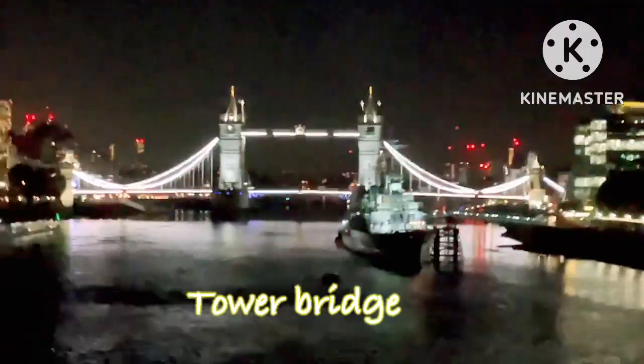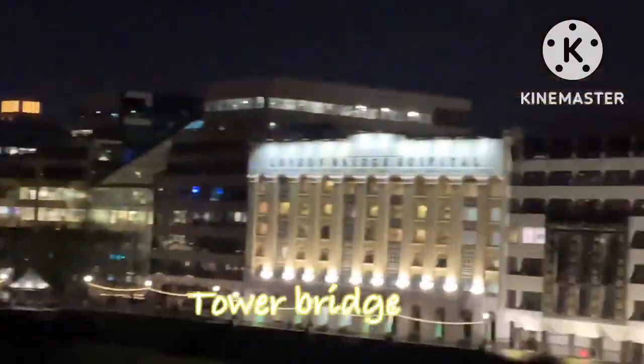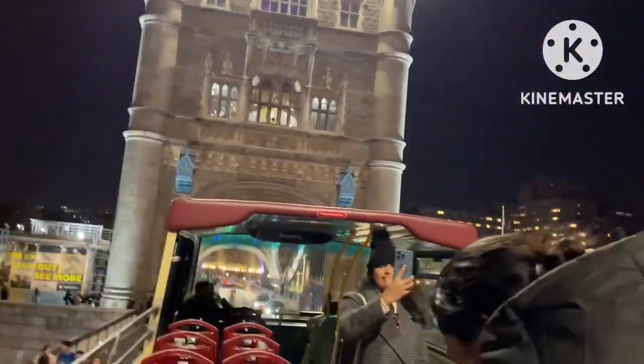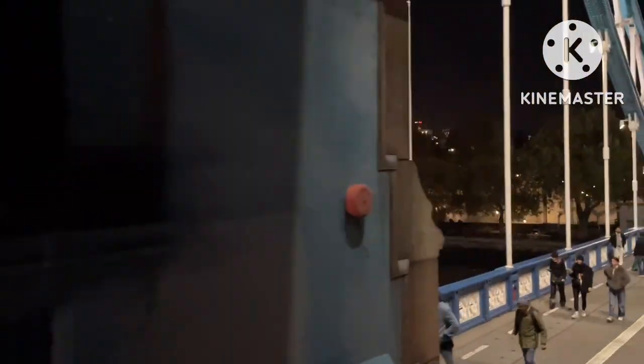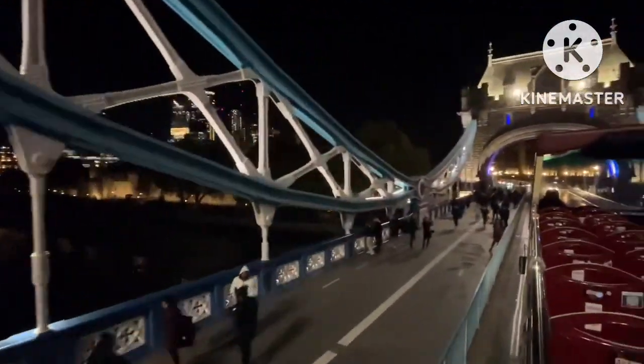Now our Big Bus is going towards London's most amazing place called Tower Bridge, and we are all very excited to see the bridge from close. The Tower Bridge is one of London's most famous landmarks. It has two towers. This bridge is located close to the Tower of London, from which it got its name, Tower Bridge.